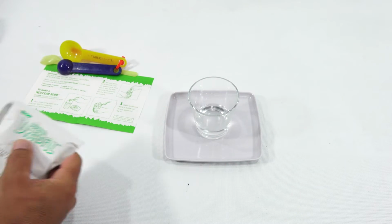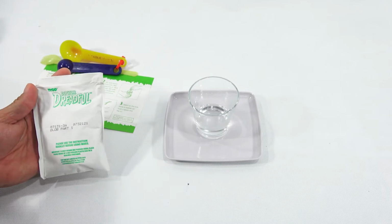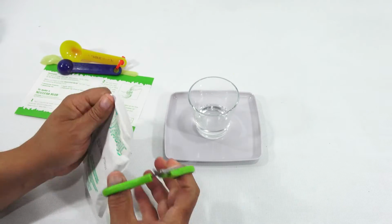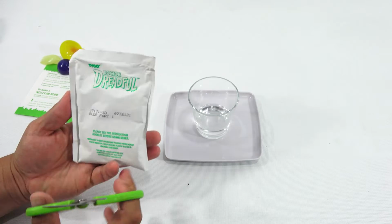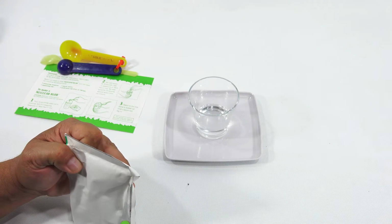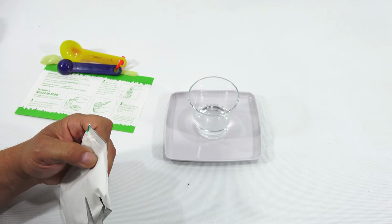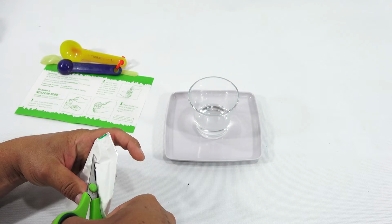Okay, and then add 3½ teaspoons of Blob Part 1. There's not much on the bags. They're all kind of the same. It's like this nice light green. Okay, Blob Part 1. Let's get in here. Come on. There we go. Smells good.